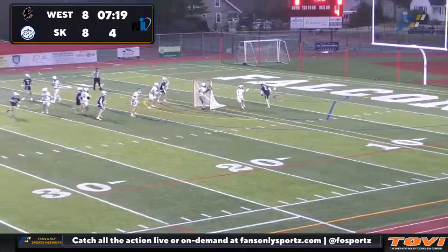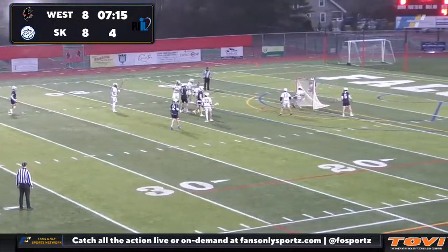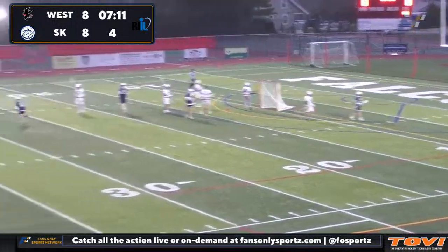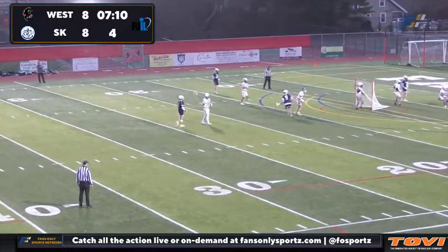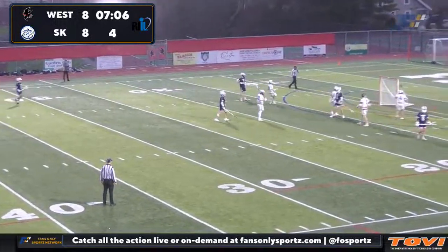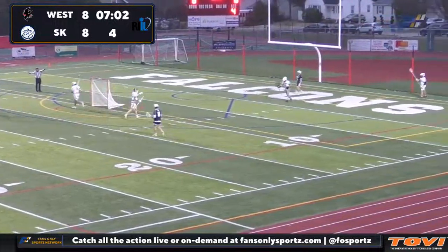South Kingstown have the ball at X currently. And the stick of Driscoll. He's going to try a whip around shot. It's going to go way too far right. South Kingstown maintain possession. It's going to be a nice pass to the middle. Shot won't go for Nolan Quirk. And it's going to be Falcons ball.